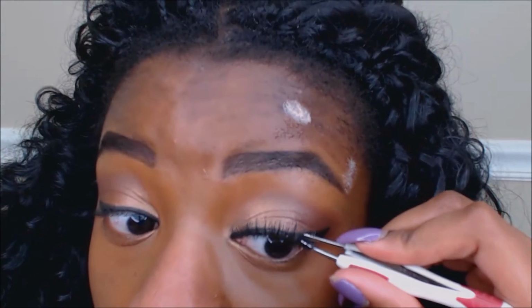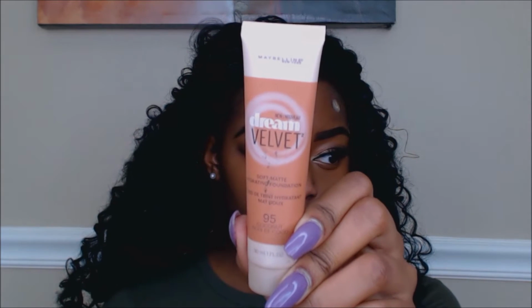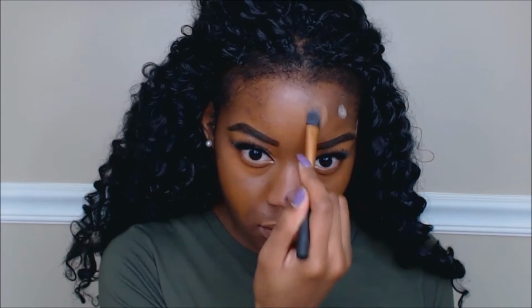So I'm using a new foundation today. I'm using the Maybelline Dream Velvet Soft Matte Hydrating Foundation in the shade 95 Coconut. First, when I applied this foundation, I didn't really like it that much. Not because of the finish or anything like that, but it was just really thick and I didn't really know how to think about it.